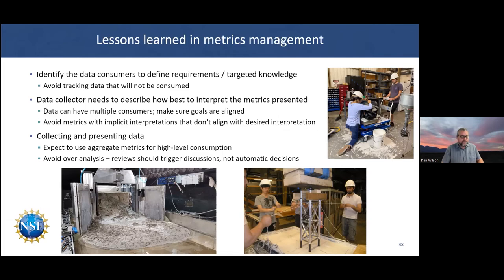And finally, in that last stage of collecting and presenting the data, we expect to use aggregate metrics for high level consumption, making sure we understand how we are going to be able to combine this data. It's important in the very beginning when you're collecting the data to define how you're going to aggregate the data so that it can be consumed, answer that targeted knowledge.